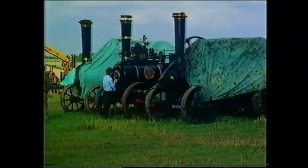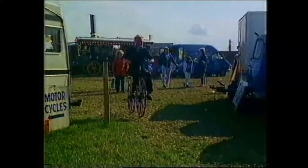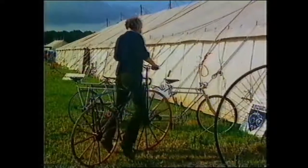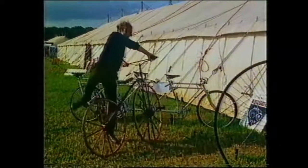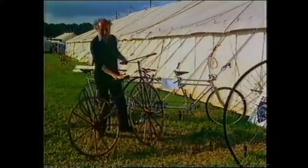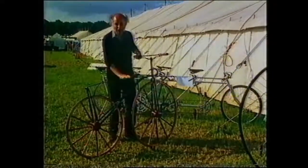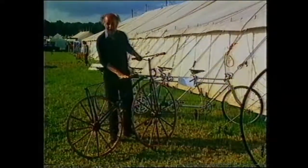Mind you, when it comes to other forms of transport, I'm really rather glad that I've got my car. That's me. That's the bone shaker. Quite how cycling ever got going when they started on things like this, I can't imagine.